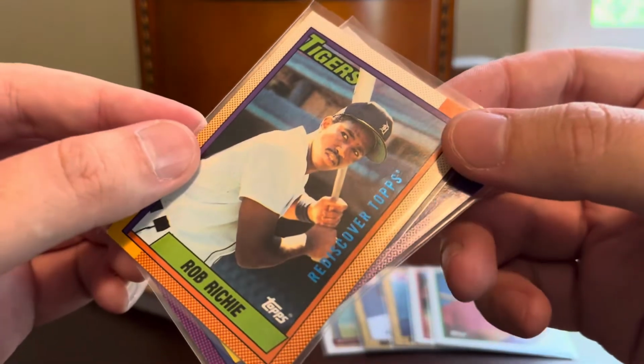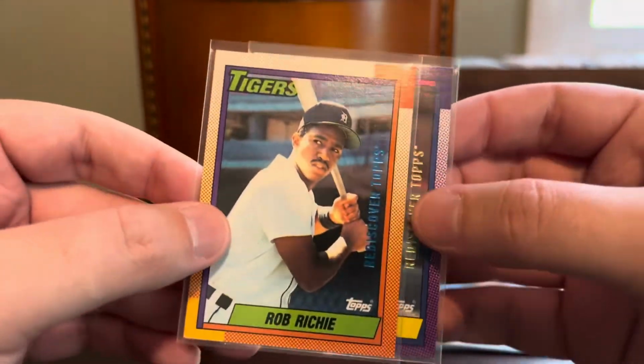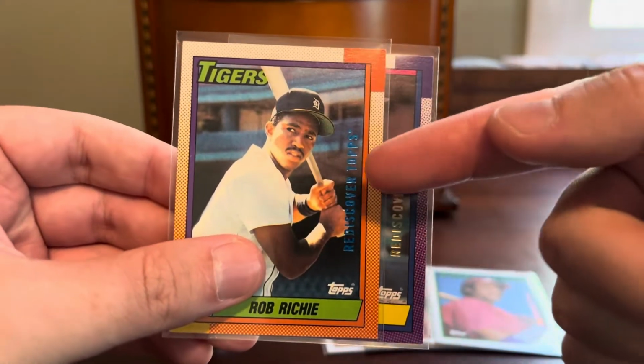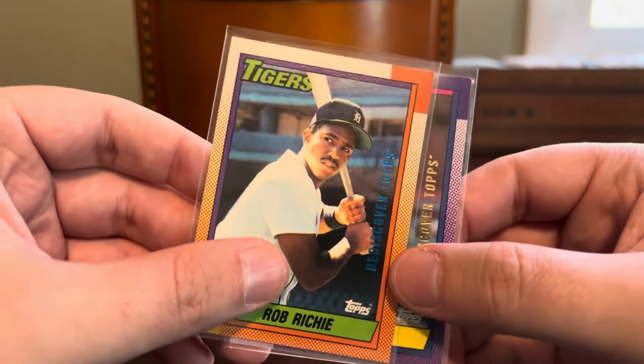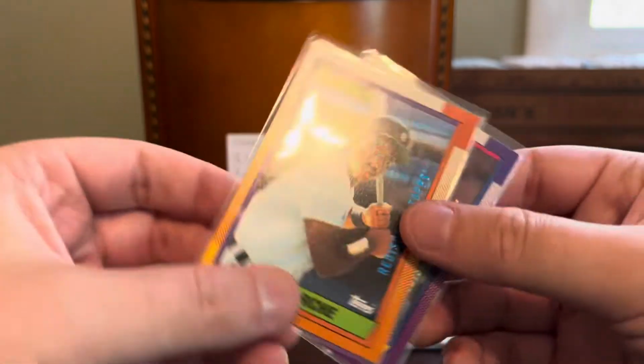And this is a blue foil buyback, which is one of the rarer stamps that year. So they did different color stamps. You can see here gold and here blue. And depending on the color, that particular buyback was more or less rare based on the color of the foil.